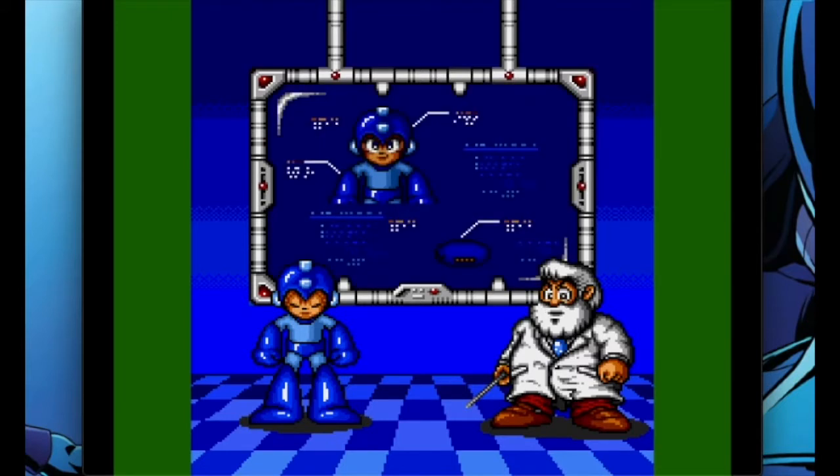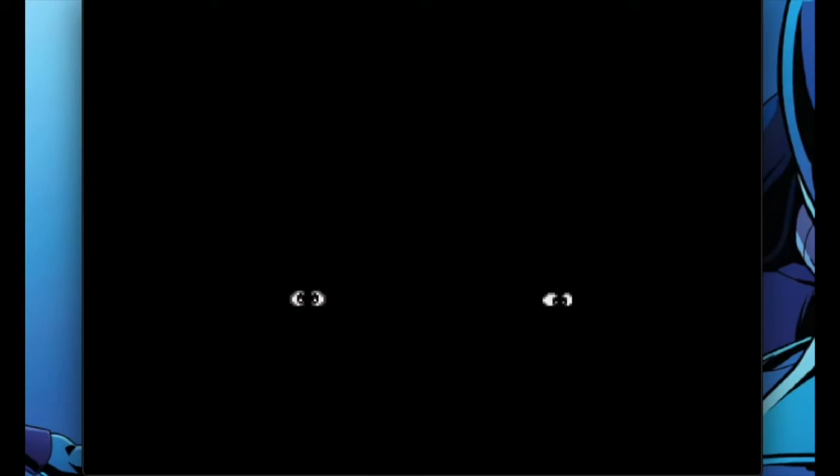You can buy a Genesis Mini for anywhere from 50 to 60 bucks. You might pay a little more for a Mega Drive Mini if you import, but Rockman Mega World or Mega Man The Wily Wars is no longer exclusive to Europe, Japan, and the Sega Channel. Ever since September 19th, 2019, the whole world has been able to play this game at an affordable price.